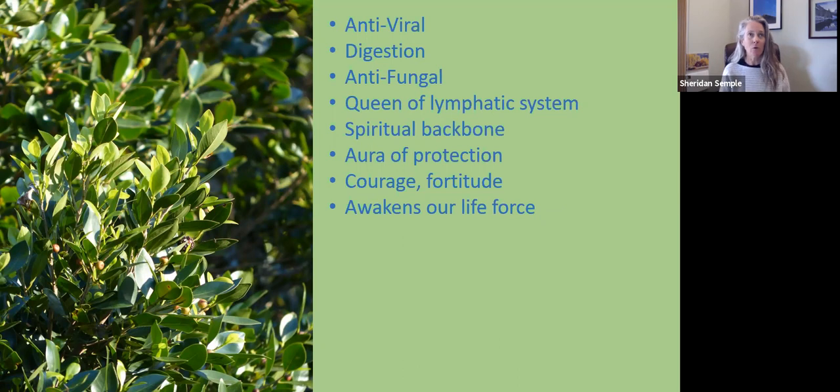Now into some of the more emotional and spiritual uses of laurel. Spiritual backbone. It gives you a spiritual backbone, helps you feel strong, helps you get clear on what's important to you, right? These are big things. Laurel can be a support in that. It gives you an aura of protection. So if you're going into a situation that feels stressful or intense and you need some protection, laurel is great to provide that fortitude for you. Courage, fortitude. So laurel gives you courage to speak your truth and speak up for yourself. It's big for that. And then lastly, it awakens our life force, which kind of connects into that physical component of the lymphatic system and the lymphatic fluid and how we move light and energy through our bodies. So laurel supports all of that.